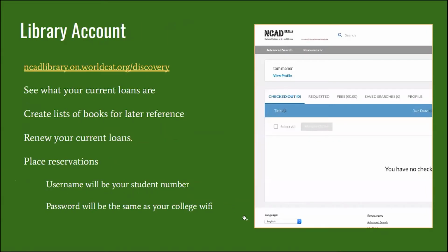So the library account I mentioned before is what you'll need to log into in order to place holds. Obviously, we need to know who is placing the hold and who to contact about it. You're automatically given a library account. You don't need to set it up. And the login details for that are the same as the login details for Wi-Fi and printer services. If you're unsure about any aspect of how it works or how to log into it or anything like that, you can just contact us and we'll be happy to help you.